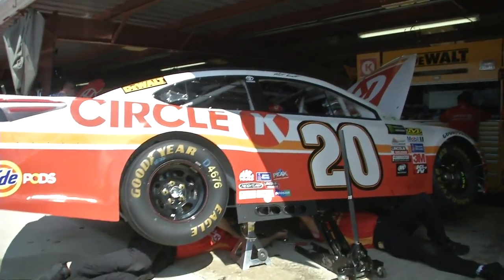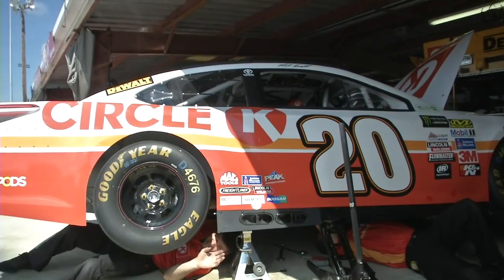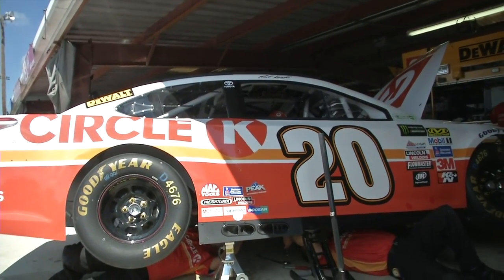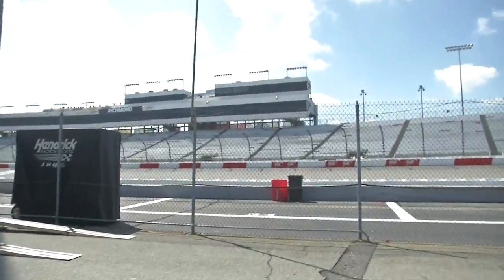And, well, we're going to show you some cool stuff right off the bat, because a new paint scheme on board the number 20 JGR ride, Matt Kenseth, Circle K. I'll tell you what, this paint scheme is going to show up really nicely on this 3/4 mile oval in Virginia. 14 degrees of banking to the track, and there she is right there. The striped walls are back.